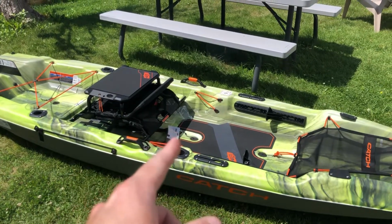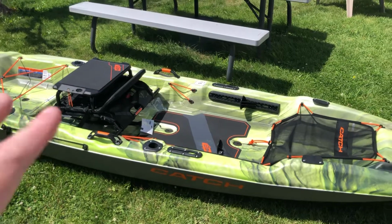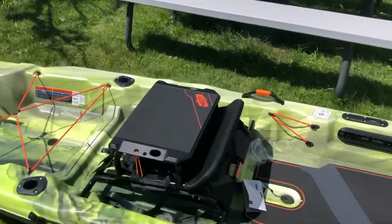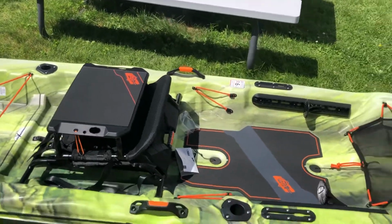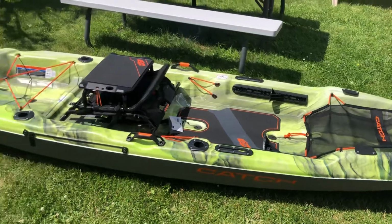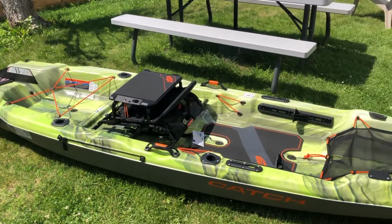Before I bought this one, I saw a few videos on YouTube by Zofflinger standing up on the booster seat and paddling. I said, I'm pretty sure it's a gimmick. I'm pretty sure it takes a lot of concentration and a lot of balance, which I have.